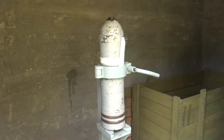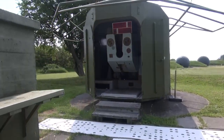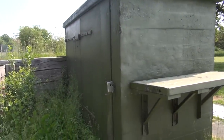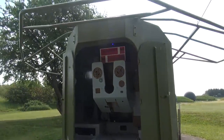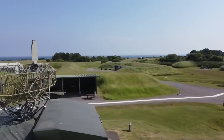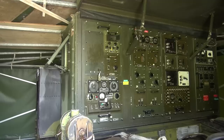So this is where they prepare illuminating shells. At the ammo storage, at the cannon here, another ammo storage. This was a 15-centimeter cannon. World War II 15-centimeter cannon. It's a really cool display of how you'd set up Cold War surveillance radar.